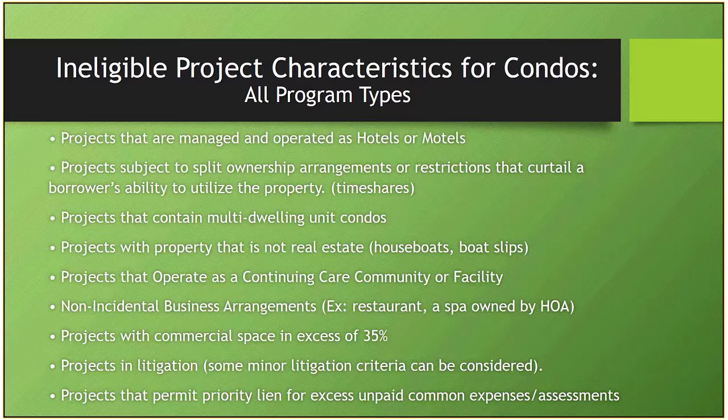We can't have non-incidental business arrangements. We can't have the spa being ran by an HOA, things like that. We can't have projects with commercial space in excess of 35%. And I'd say those are more urban areas that you actually have to worry about because they might have small businesses towards like the bottom of the project, and then you have like a high rise. As long as whatever business they have, commercial use is 35% or less, you're going to be fine.